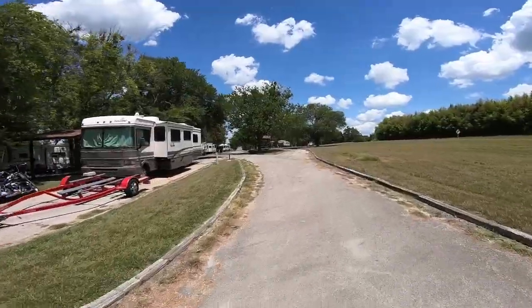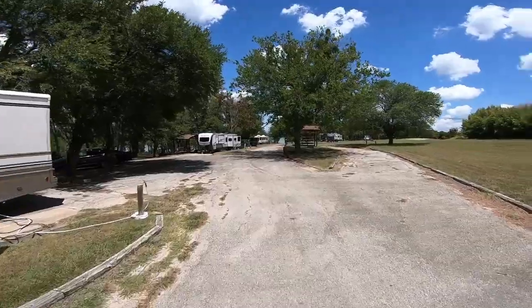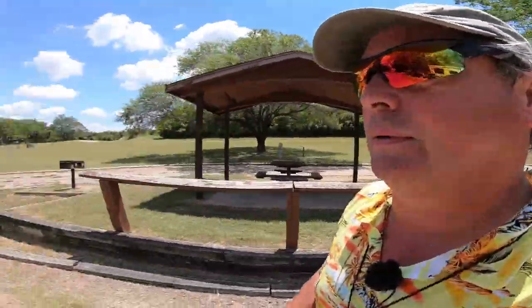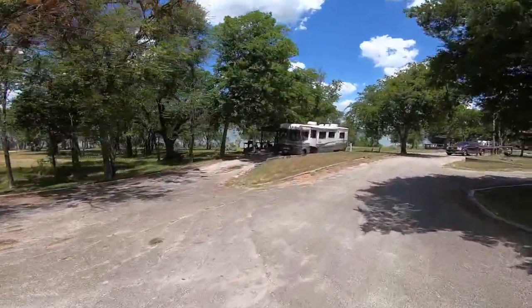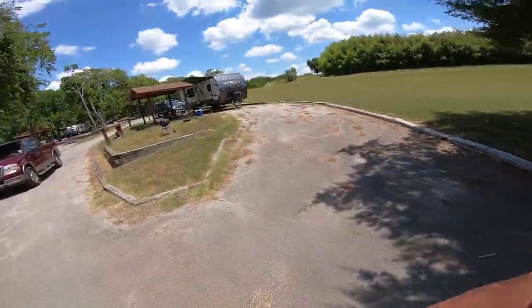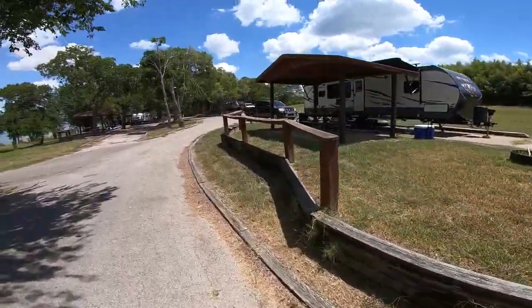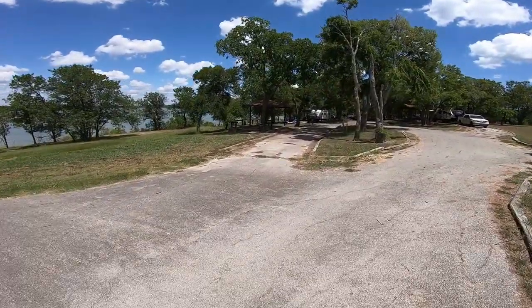And one of those, it looks to be permanently occupied. And it's that one. So that's a 50 amp, and that's a 50 amp. And I believe that one is a 50 amp.